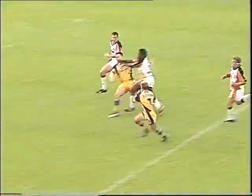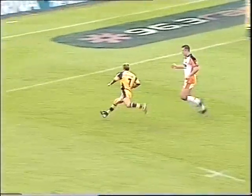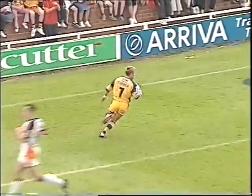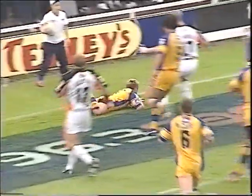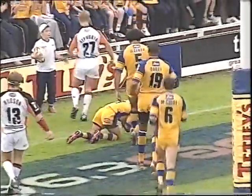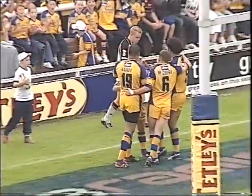But fantastic stuff. Doonerman onto Chev Walker. Chev Walker cutting through, makes a good 30 metres, then inside to Kevin Sinfield. Sinfield onto Burrow. It was between Saxton and Burrow for the line. There was only ever one winner. He rounded to score underneath the posts.